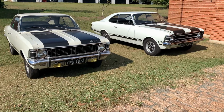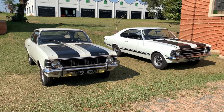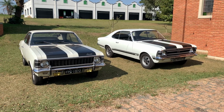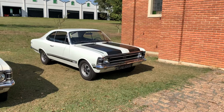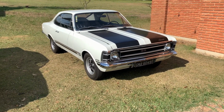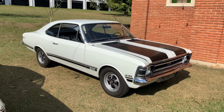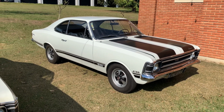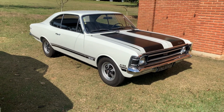Here, these cars are prepared for a video that I'm gonna make for the main channel after I finish this. Here you have 2 Chevrolet Opala SS. This car is a very interesting car because it has the body shell of the Opel Rekord C, the car that Opel made in Germany from 1967 to 1971.